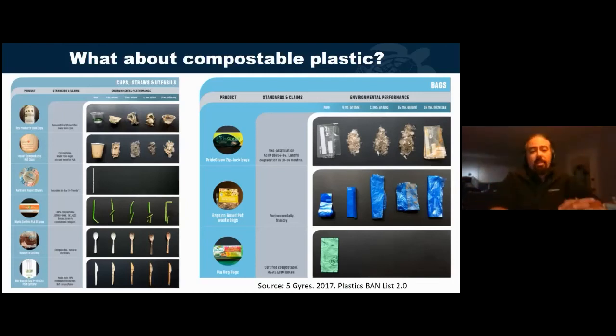So this is actually, I have 2 pictures here from a study that was a publication by 5 Gyres. Again, that's a reference back to those 5 gyres of plastic in the ocean, but it's a group that did some studies around compostable plastics and what happens if you put those directly just into any landfill. So what you're seeing here in this first column is kind of the original piece of consumer product.